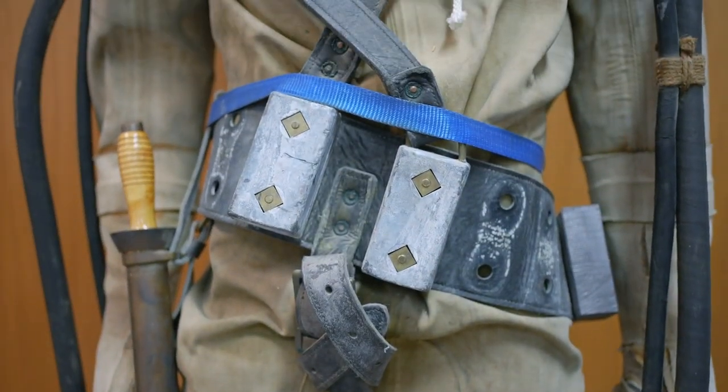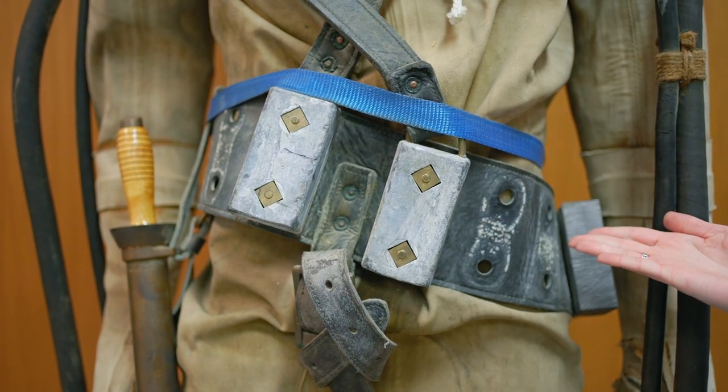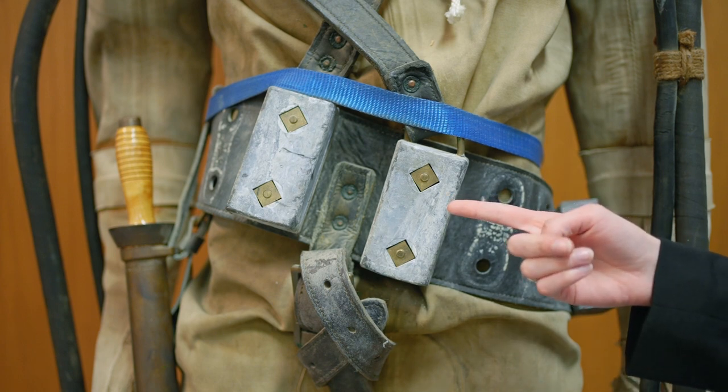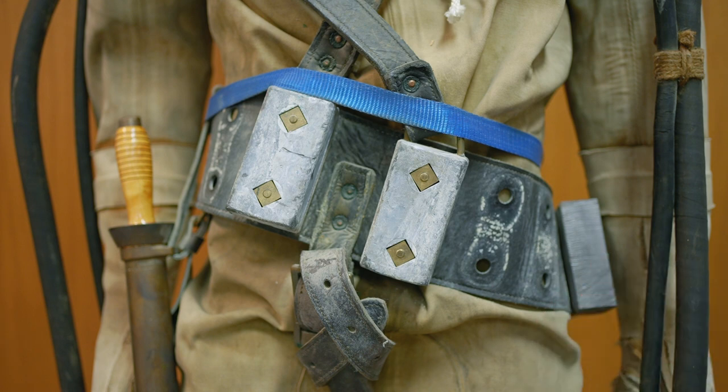The next step of dressing in is putting on your weights. Now this is a weight belt that you see here, and it is a leather belt with little holes cut into them, and these lead weights would be attached to the belt. The belt will be put on in order to keep you weighted.